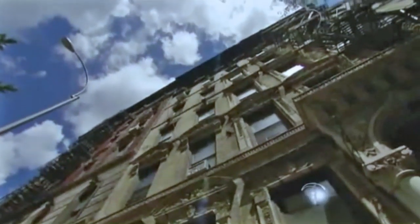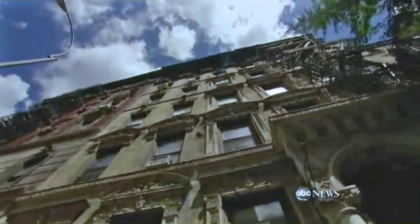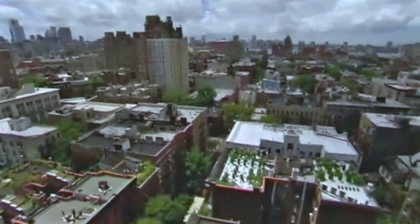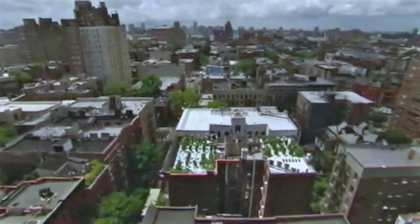This is spectacular. I'm coming to your restaurant. It's really only a start, what's happening here on West 10th Street. But who knows? Maybe Mooney's right, and someday this view could be green from top to bottom. I'm John Donvan for Nightline in New York.